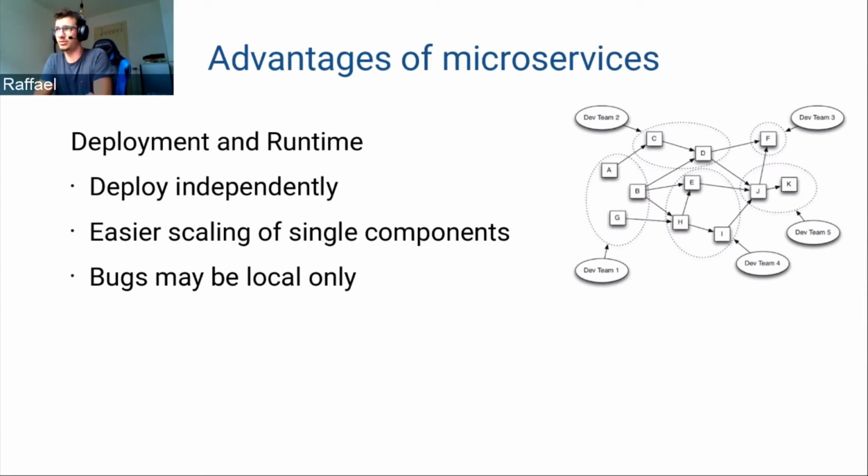We can also take a look at the advantages of the runtime and deployment. Microservices can and should be deployed independently, right? So all of a sudden, as I said before, scaling of single components becomes possible. So you can scale on demand only one side of your application, not the entire application. And one neat little thing is that bugs may not affect the entire system.